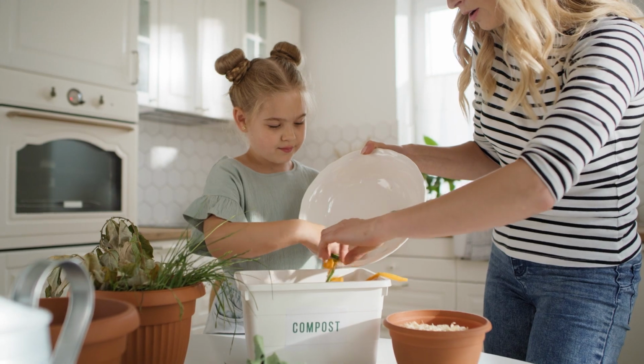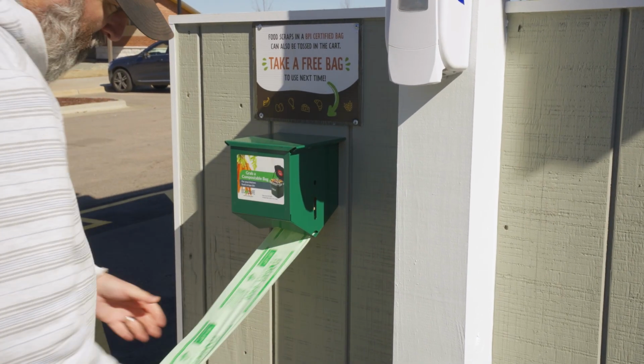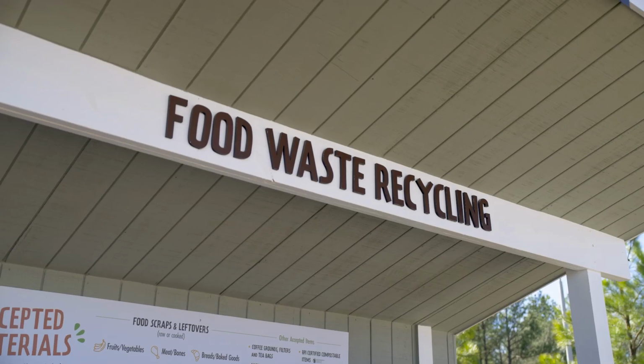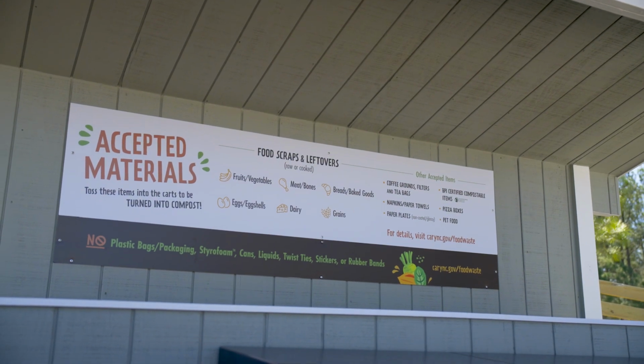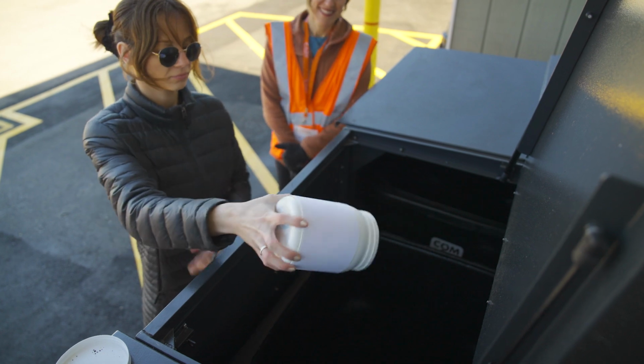We recommend collecting your food scraps and other accepted materials in a kitchen caddy or other convenient container. It may be helpful to line the container with a Biodegradable Product Institute certified compostable bag or collect the materials directly in the bag. Other accepted materials include coffee grounds and filters, tea bags, paper towels and napkins, non-glossy paper plates, BPI certified compostable items, pizza boxes, and pet food.